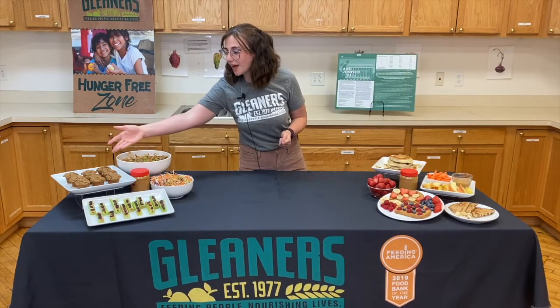And then up here we have peanut butter zucchini muffins, where you're getting the whole grains from the muffins, peanut butter protein, and the vegetables from the zucchini. Overall, these snacks are really well-rounded and a great healthy alternative that are super tasty and also very good for you.